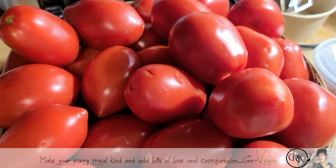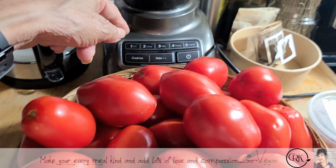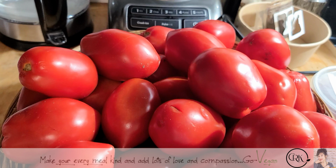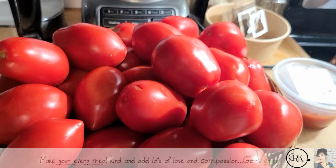So what I would do is I would pull out a blender. I'm using the Diamond for this because I really don't need the Vitamix to do this. I would take these tomatoes after they're washed, throw them into the blender, blend them into a sauce, a puree, and then I put them to cook in my pot. So I really prefer doing them this way because I am less wasteful.